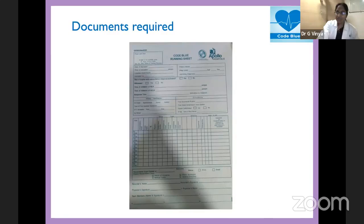This is the document which we are following at Apollo Hospitals, the code blue running sheet. This will be documented by the fifth responder according to the timelines, the patient condition, and everything is documented in this code blue running sheet.